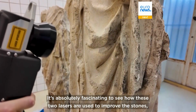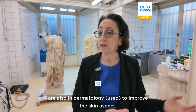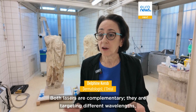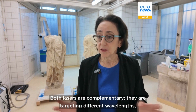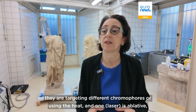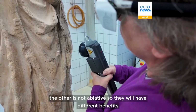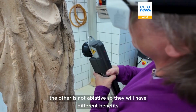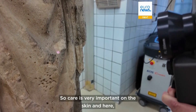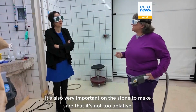It's absolutely fascinating to see how these two lasers are used to improve the stones, or also in dermatology to improve the skin aspect. Both lasers are complementary. They have different wavelengths, and they are targeting different chromophores or using the heat. One is ablative, the other is not ablative, so they will have different benefits, but also different side effects. So care is very important on the skin, and here it's also very important on the stone to make sure that it's not too ablative.